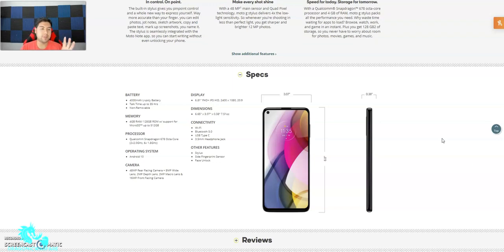Here's the cameras, guys. 48 megapixel rear facing camera, 8 megapixel wide lens, 2 megapixel depth lens, 2 megapixel macro lens, and a 16 megapixel front facing camera. So really good for selfies. Like I said, whoa, so it's really nice. It does give you a 1080p display, which is real nice. I like that. It is a 2400 by 1080p, 20 by 9 aspect ratio, so you can see it's pretty long.